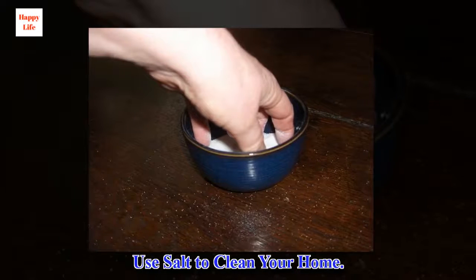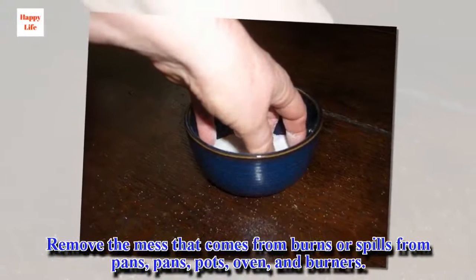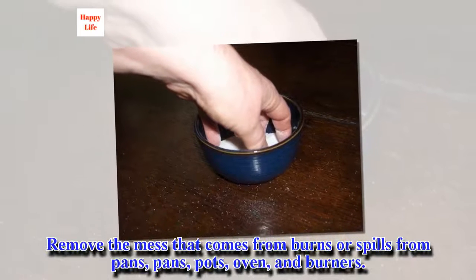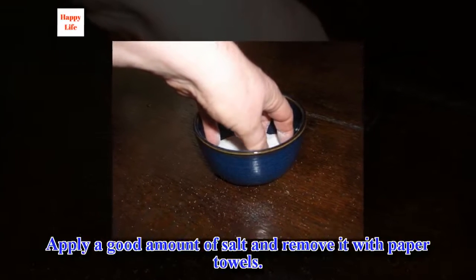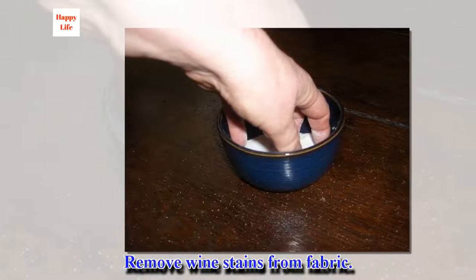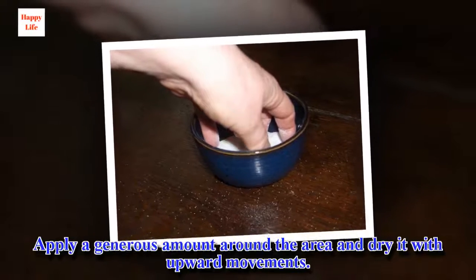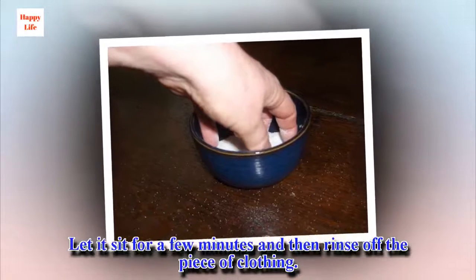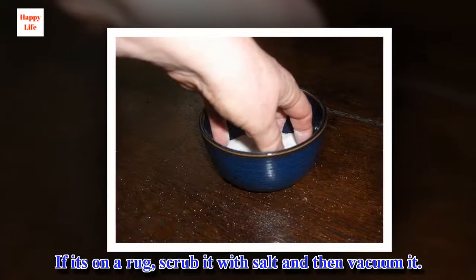Use salt to clean your home. Remove the mess that comes from burns or spills from pans, pots, oven, and burners. Apply a good amount of salt and remove it with paper towels. Remove wine stains from fabric. Apply a generous amount around the area and dry it with upward movements. Let it sit for a few minutes and then rinse off the piece of clothing. If it's on a rug, scrub it with salt and then vacuum it.